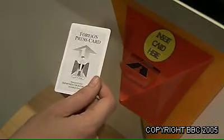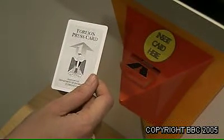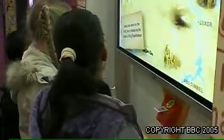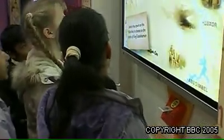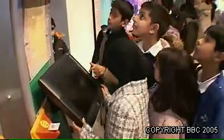Inside each press identity card is a magnetic disc which will identify the visitor to the system and deliver the right content in the correct order at the appropriate time to the user, on demand from any terminal in the exhibition.